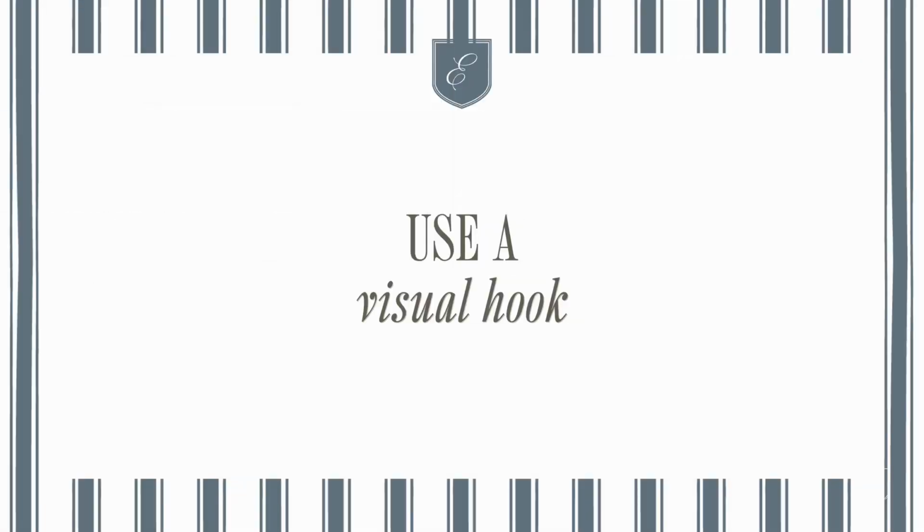So this could be a text overlay. So something that you overlay over a video that has actual text that gets people to stop to read it. It could be your face. So maybe you start your reel with your face saying, here's my favorite invitation suite of 2024. And then you go into the content of your invitation suite.